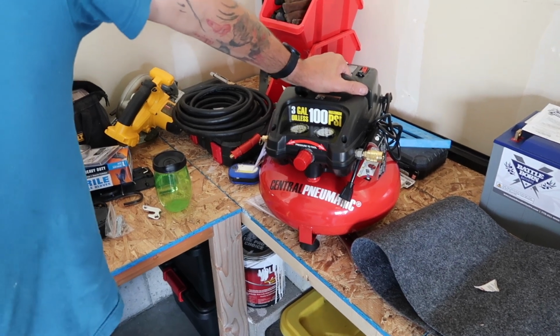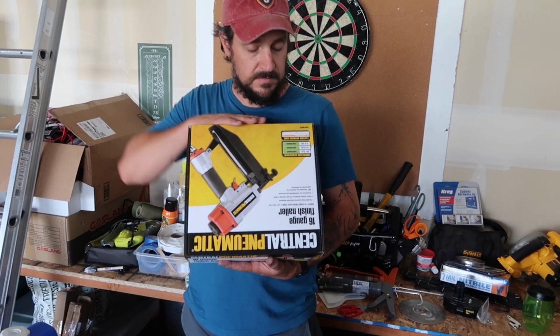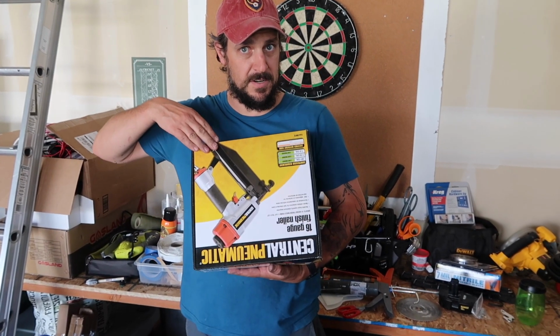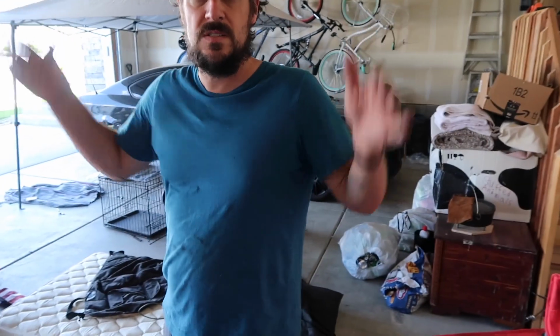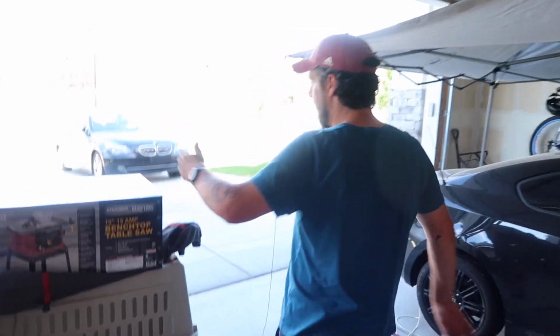Should suit our needs for this 16 gauge finish nail gun. It's upside down. You can fix that in the video editing, right? No. Okay. So that's good. That's what we're going to use for all of our walls to nail that to the furring, strapping, whatever you call it.